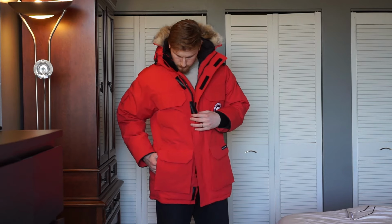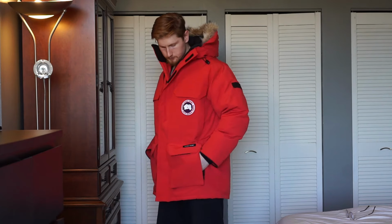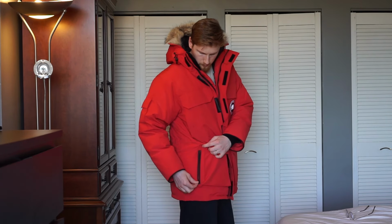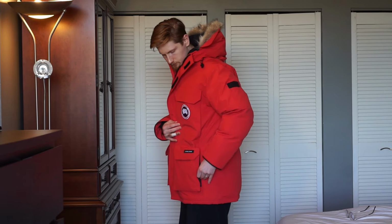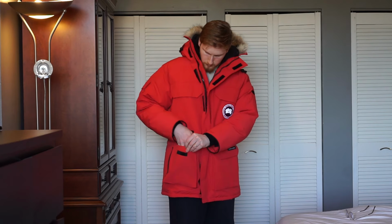This jacket also has plenty of pockets. There are fleece lined pockets on the front for your hands. They are a bit small, but in cold temperatures you're probably going to be wearing gloves or mitts, so not a super big deal. But that's something my wife also noted when she was wearing the jacket. The pockets just felt really small, especially on the women's model. On the men's, it's a bit bigger, but it is still a bit small, to be honest.